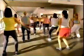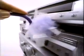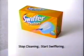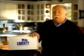Women will find any excuse to indulge in Herbal Essences body wash with an intoxicating fragrance, natural botanicals, and rich moisturizing lather. It's a sensual experience you can enjoy as often as you'd like. Let's hit the shower. Yes! Herbal Essences body wash. Introducing the Swiffer Duster. Cleans everywhere dust settles. Lightweight and flexible, it cleans anywhere. Traps and locks the dust away. New Swiffer Duster. Stop cleaning. Start Swiffering. You know, every so often, a package like this is delivered right to my door. I like to think of it as my lifeline.